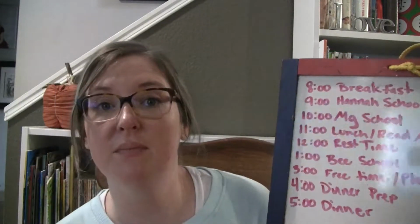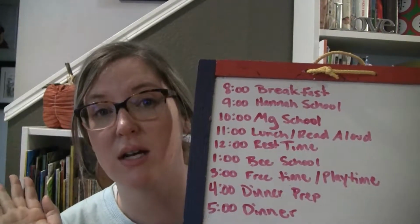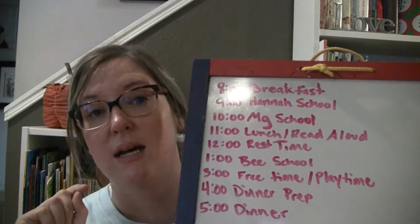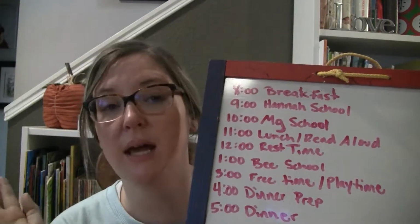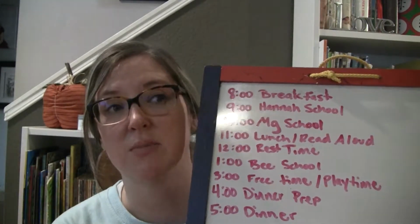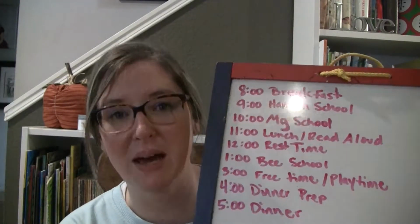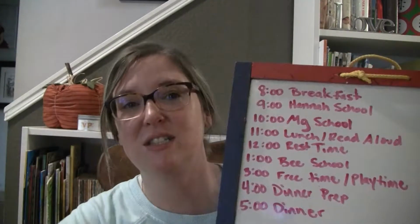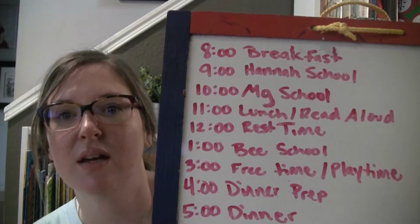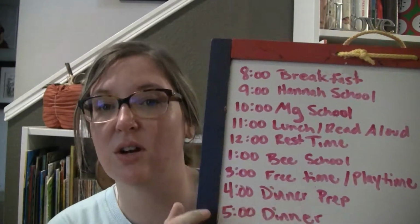So at rest time, all my kids get to either have a personal electronic and just veg out for a little bit, or they can play. One of my daughters, I always have a big exercise ball, and she'll be watching something, but you can hear her upstairs rolling back and forth and jumping on it. So she's still getting a lot of movement, even though she might be focused on the screen. So that's rest time. At 1 o'clock, B, that's Bethany, my 4th grader, we start school with her.